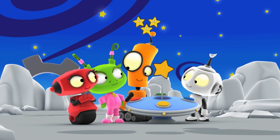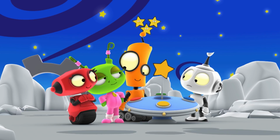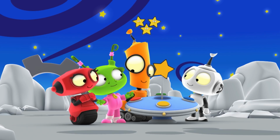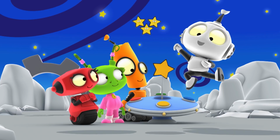Get back to our mission, enjoying the lunar eclipse. Are you sure, Emma? Of course. With my friends and our little star watching over me, what's there to be afraid of? That's the spirit, Emma. And I'd say this is another big mission accomplished.